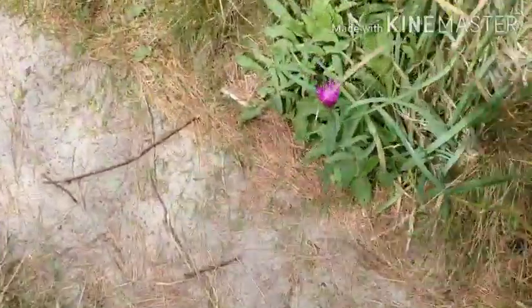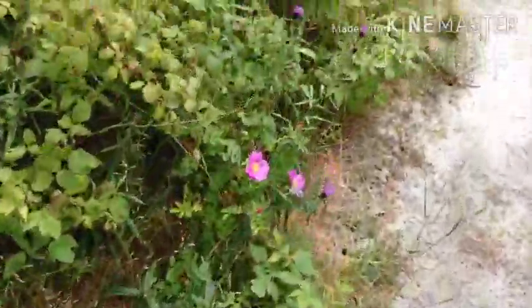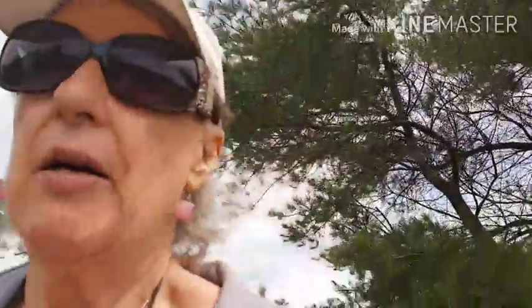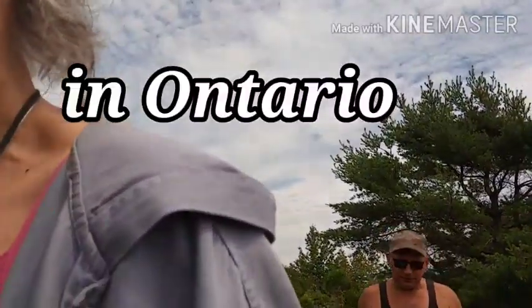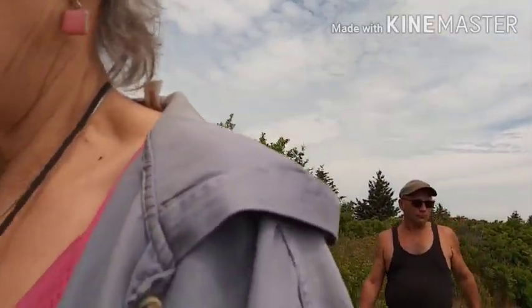Oh, stop. Look at the pretty flower. Did you see it? Wild roses and thistles. Oh, there's raspberry bushes. Look at that. They're ripe, and Michelle and Bruce have been eating theirs out of their yard. Is this the same one we came last time? Yeah. I'll probably speed this up and put it to music.